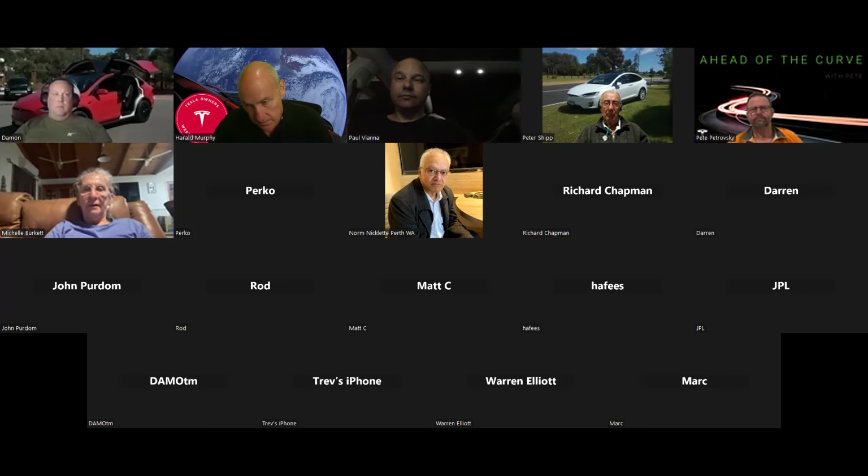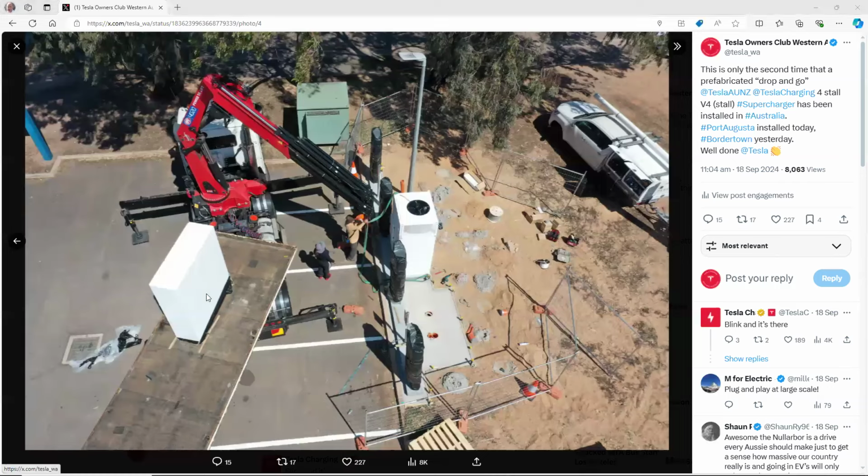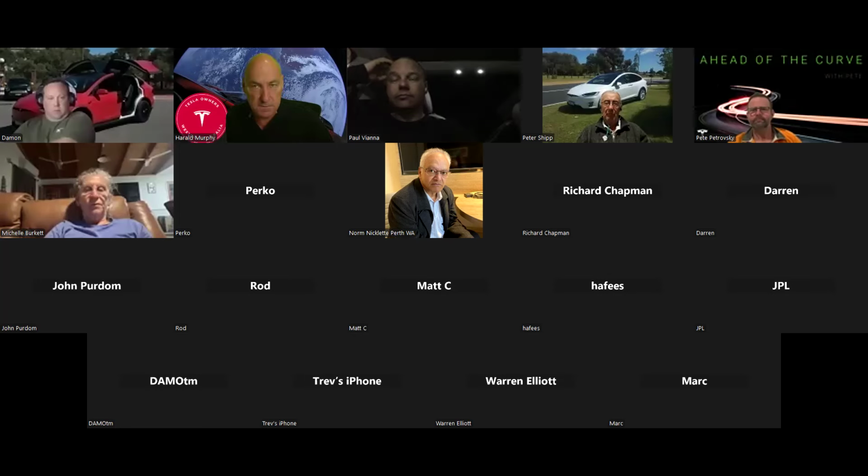Oh, and by the way, the installation was so simple that this was actually installed off the back of a HIAB. So it's basically self-contained. This crane operator basically put it down. So it's actually a very rapid method of deploying. In fact, as a Tesla executive coined it, it's basically a drop and go system. You literally drop it and you go. Hook it up to power, and that's it.